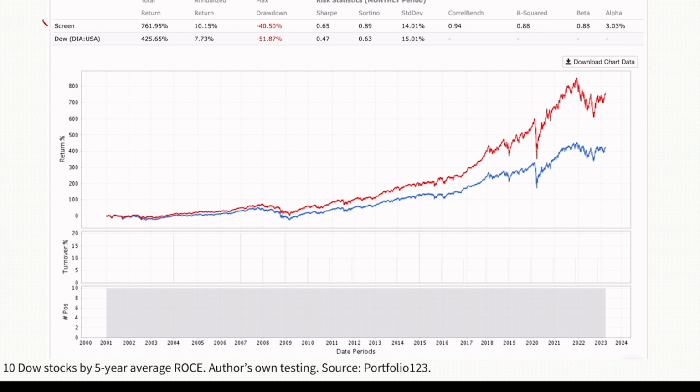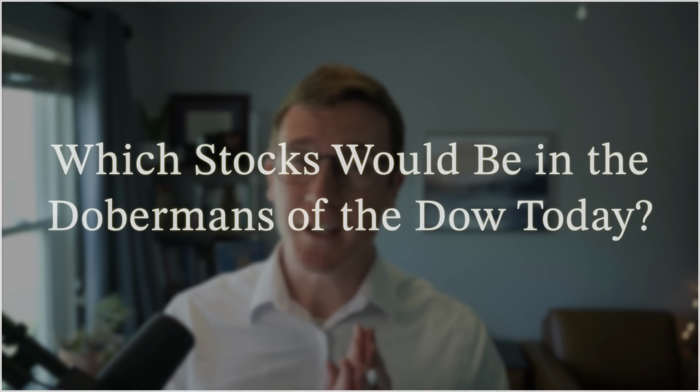And the results of this study were shocking. Take a look at the screen. The red line represents the Dobermans of the Dow strategy. The total return was 762%, which is an annualized pace of 10.2%, and that compares with the Dow Jones at 426. You can also see the maximum drawdown was significantly improved. Top to bottom decline was negative 40.5%. The Sharpe ratio and Sortino ratio were significantly higher, and not only that, but you see the standard deviation actually was lower than the Dow, even though this strategy only had 10 stocks. This is a very interesting result.